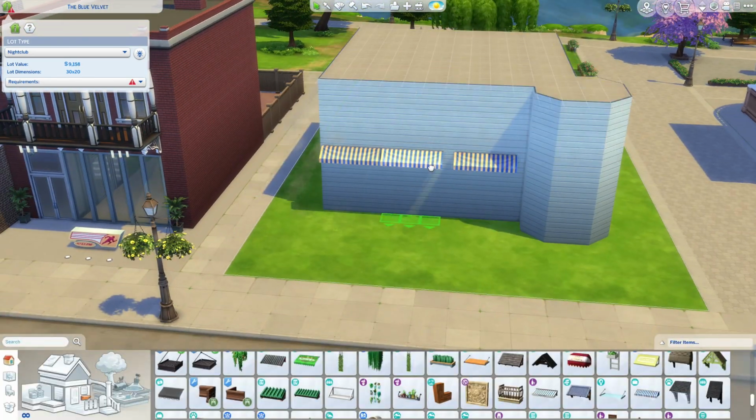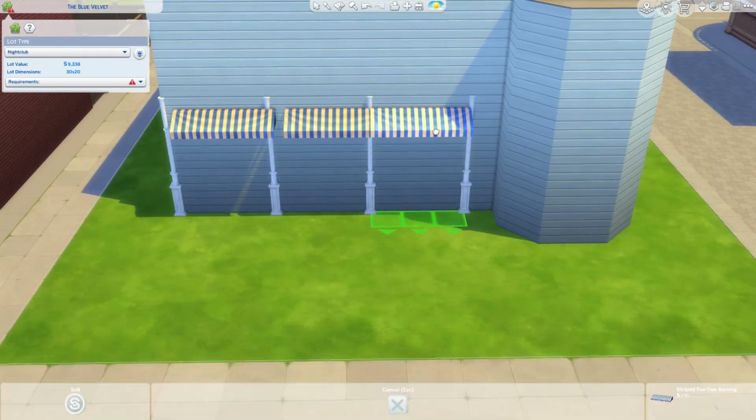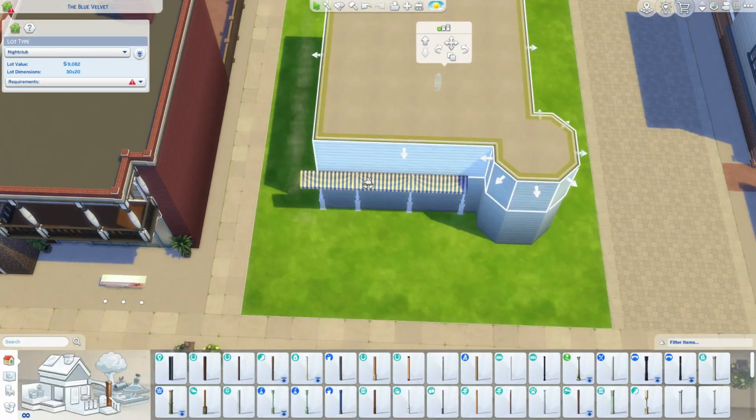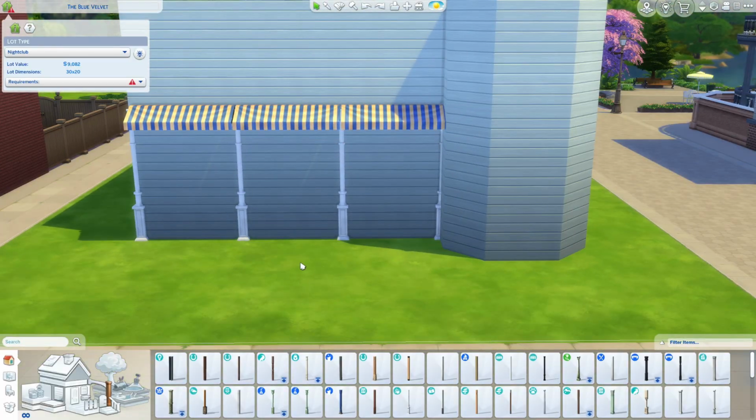So this would be for families, since Willow Creek's kind of for families, it's kind of suburban-ish, all that stuff. This is kind of part of my remodel of Willow Creek, which I've been doing, and I have already made a video about the cafe that I've rebuilt, so if you're interested in that, please go watch that, only if you'd like, of course.